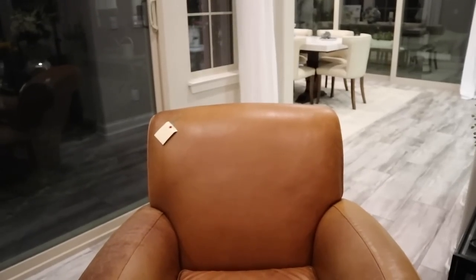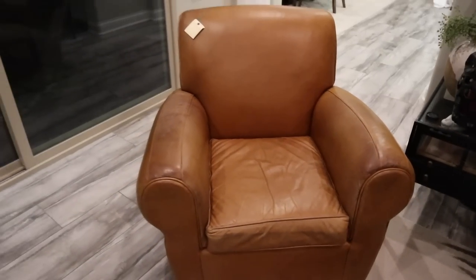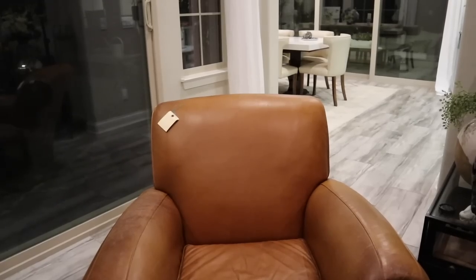I managed to get John to help me get my chair into the house. So here it is. It is amazing, you guys. Truly amazing. Look at it. Oh, it's so good. I cannot wait to fix it up. I think it's gonna look so good.